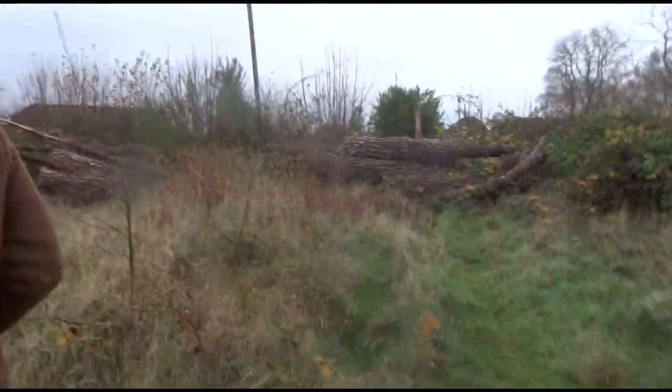It's raining so bad. The size of them trees. No, look at the sky there.